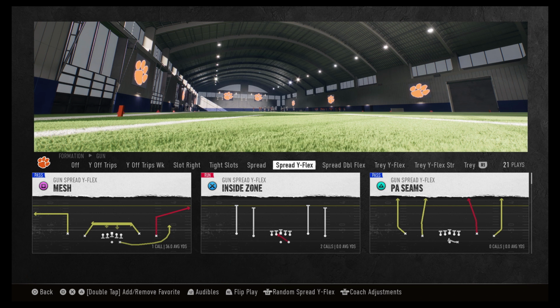One other thing I want to mention is the best play by far in the game, the easiest way to do it, is this PA Seams play out of the Colorado State Spread Y Flex. The PA Seams you can find in a few formations. It has these outside fades, and the key is we're going to be able to custom stem these, which I'm going to talk about in a second when we break it down. But you can custom stem these routes out further, and it just makes the rocket catch even easier. Like, you barely have to do anything.